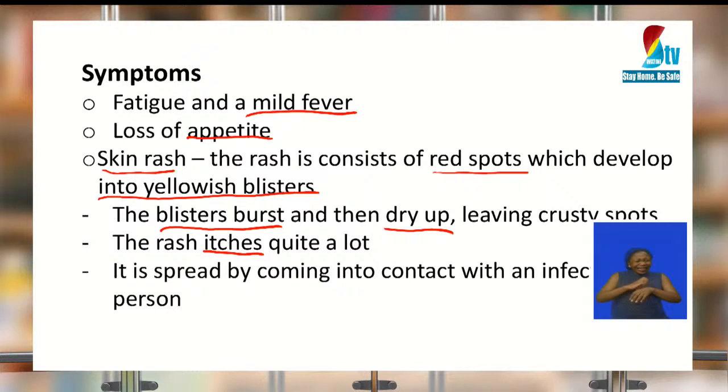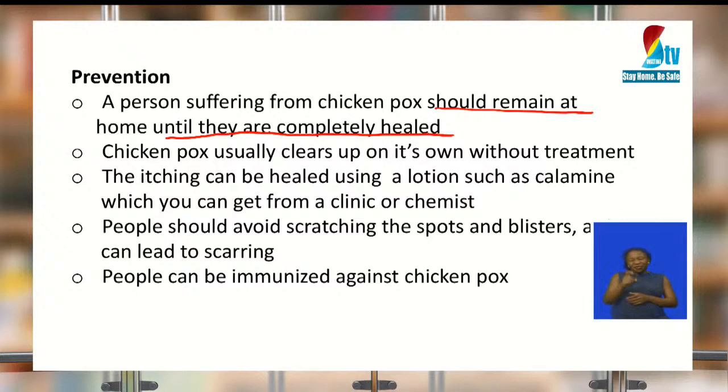It is spread by coming into contact with an infected person. So meaning that when you touch someone who is infected with chickenpox, you also get infected. How to prevent chickenpox? A person suffering from chickenpox should remain at home until they are completely healed, meaning that the rash has completely disappeared. Chickenpox usually clears up on its own without treatment.